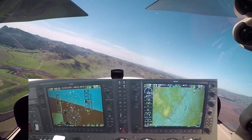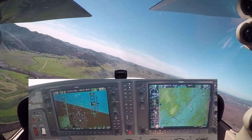Traffic, Cessna 2 Alpha Tail, turning left base 13, number 2 behind the Cessna.